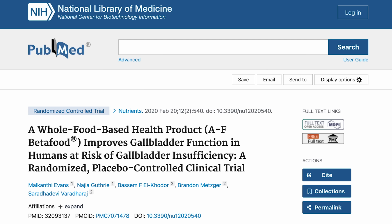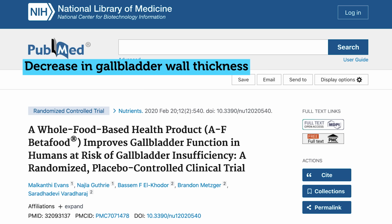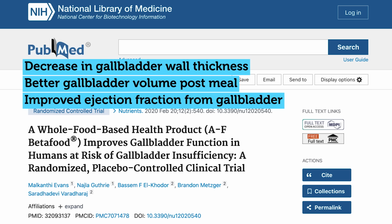They published a randomized controlled trial in which they documented a decrease in gallbladder wall thickness, which accompanies inflammation and gallstone and sludge formation, and better gallbladder volume post-meal. And most importantly here, they had an improved ejection fraction from their gallbladder. There are other similar supplements to consider.